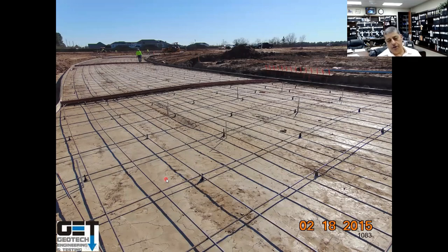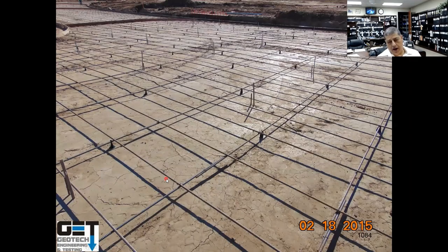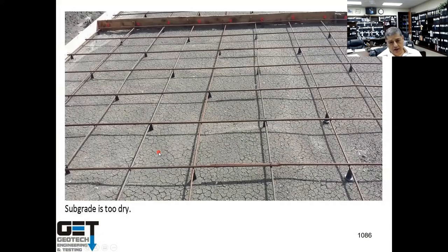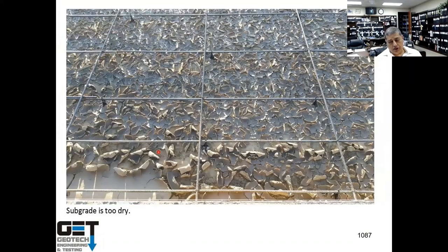With these shrinkage cracks, if you pour concrete and the soil is very dry, it sucks moisture out of the concrete and develops reflective cracking. So you make sure you don't have too many shrinkage cracks in your subgrade before you pour the concrete. This is too dry to pour concrete on. So what you need to do is remove the steel, add a bunch of water, re-lime it, make sure you don't have all these cracks, and then pour concrete.